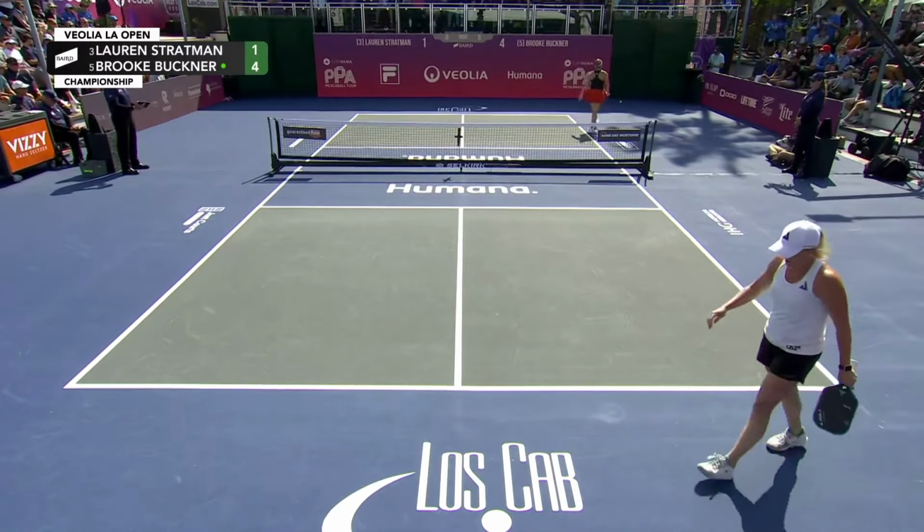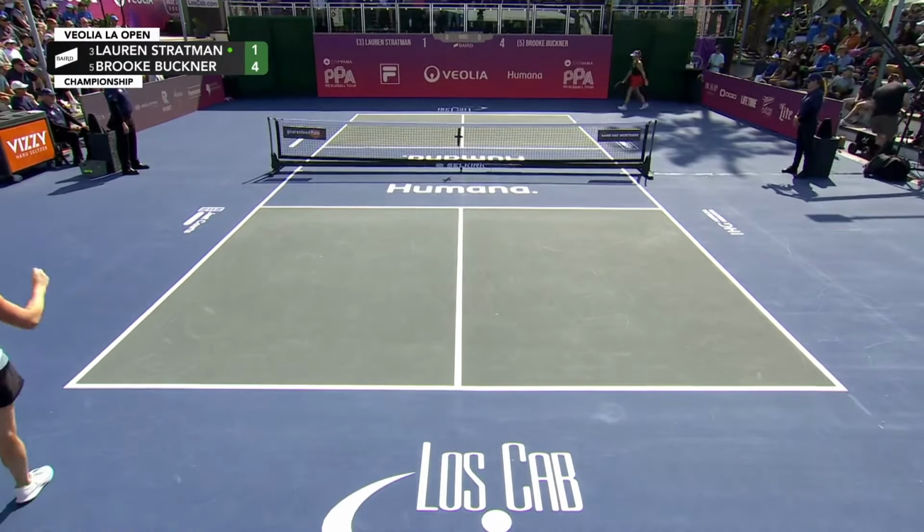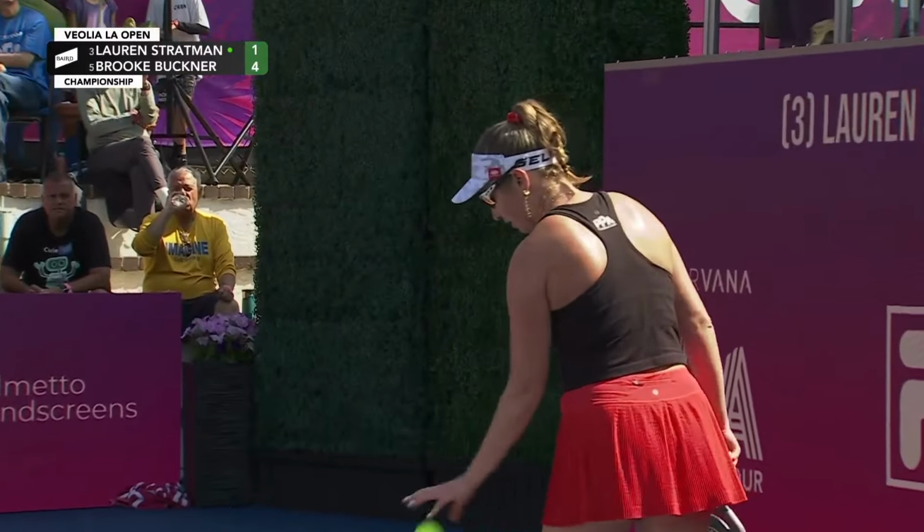That's a great ball from Lauren Stratman. Love that decision. Looking to stay back early, now finding her way in and rolling that two-handed backhand to the open court. 1-4.